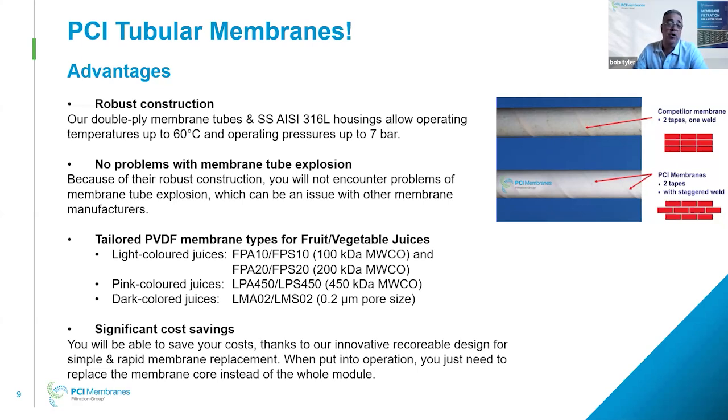Also, when we use a more open media for the 0.2, we get better flux characteristics. So we're able to basically filter more quickly.